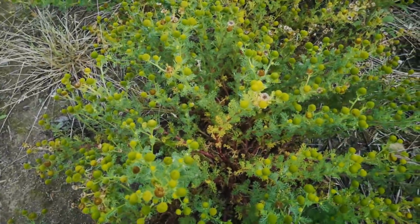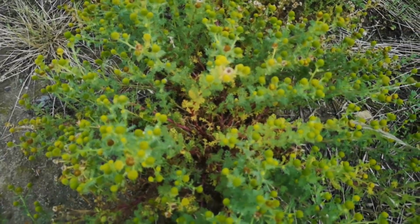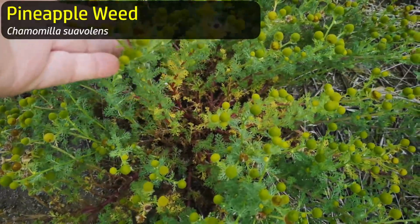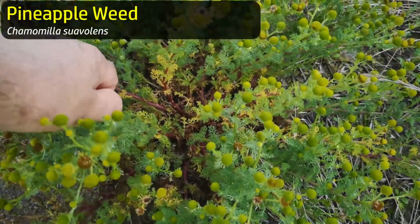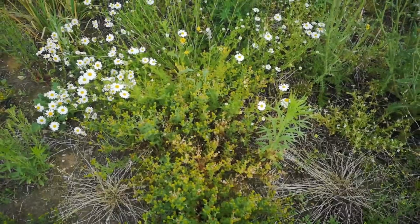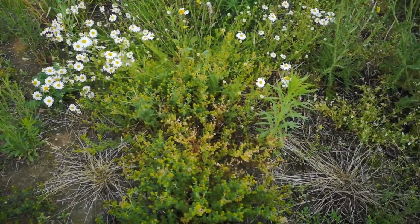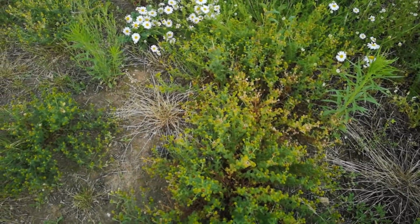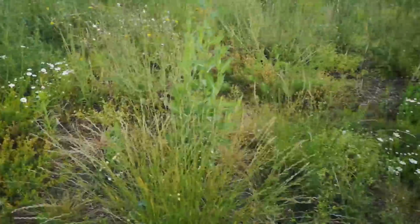Here's another one of those kind of chamomile type daisy family plants. I think this might be called pineapple weed. I have trouble telling these similar but related plants apart from each other.